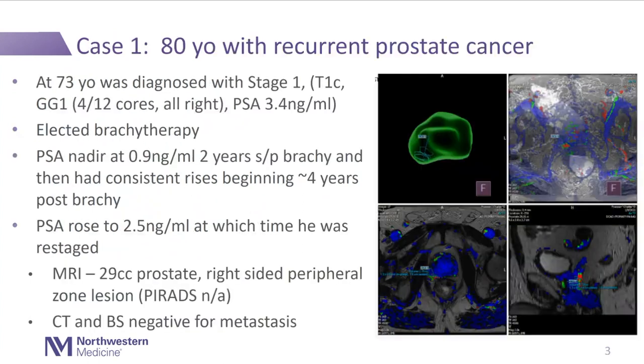So let's go to two cases, patients I've treated over the last several months. The first was an 80-year-old who presented to me with radio-recurrent prostate cancer. At age 73, he was diagnosed with stage 1 disease, and he was NCCN low-risk prostate cancer with 4 out of 12 cores positive, all on the right. PSA was 3.4, and he elected to have brachytherapy. His PSA would nadir at 0.9 about 2 years after that, and then it started to consistently rise.